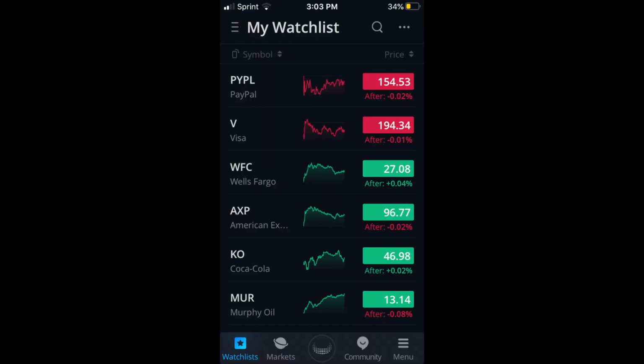Now, the companies that I've mainly gone with are companies that I feel like will do better, especially right now, and rebound once things go back to normal, which is ExxonMobil, Murphy Oil, and some others. But those are the two stocks that I currently have right at the moment.